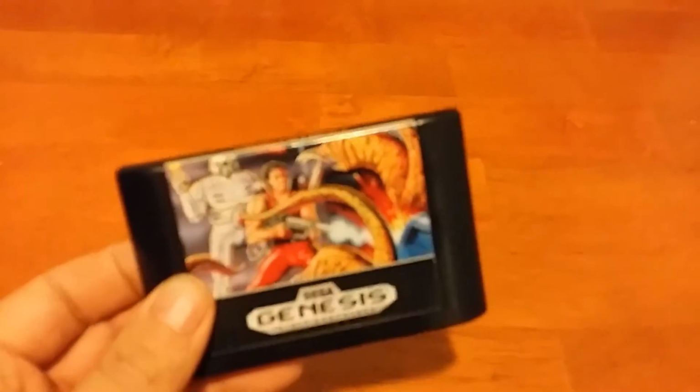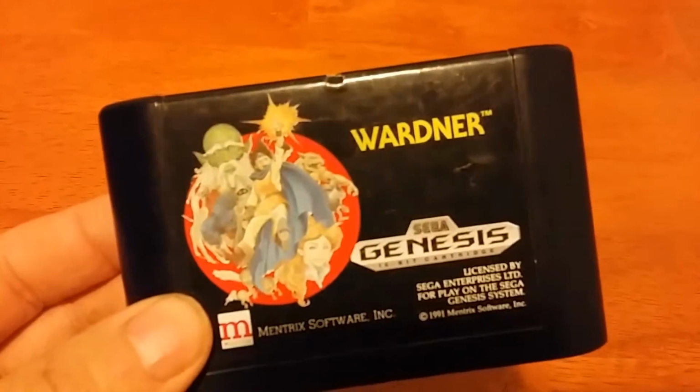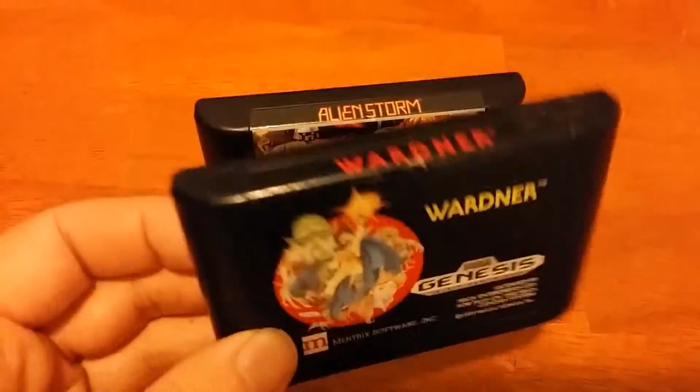Okay, and to round out the first day of shopping at the Portland Retro Gaming Expo, I found a couple more Genesis games. These ones were just cart only, but they looked interesting, and so I thought I'd grab them. First up is Alien Storm, which is kind of a beat 'em up type game with aliens. Looks like a lot of fun. And I found another game which I'd never heard of before I found it there, and it's called Wardner. And yeah, it's just one of those really uncommon, obscure Genesis titles that came out of Japan.